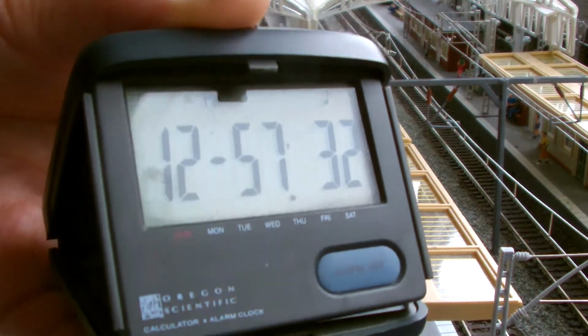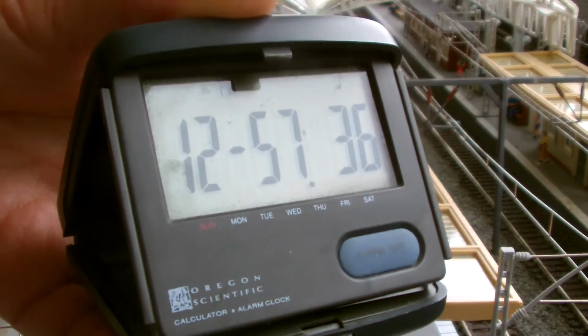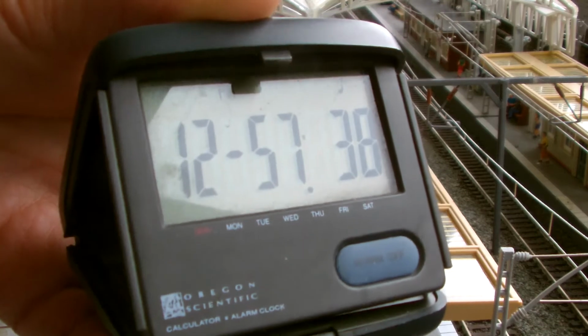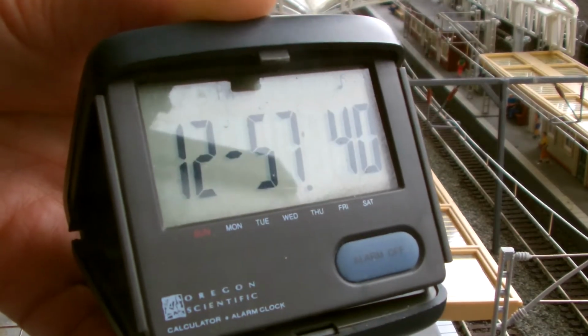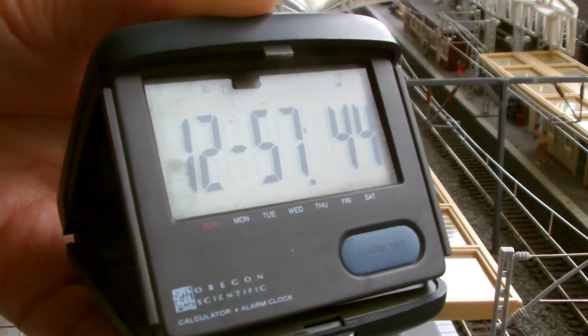Well, we're 12:57, so we're running a couple of minutes late here. But it's the quickest I've ever managed to do it. I've done it a few times now, and this is the quickest I've ever managed to do it. So let's get on with it.